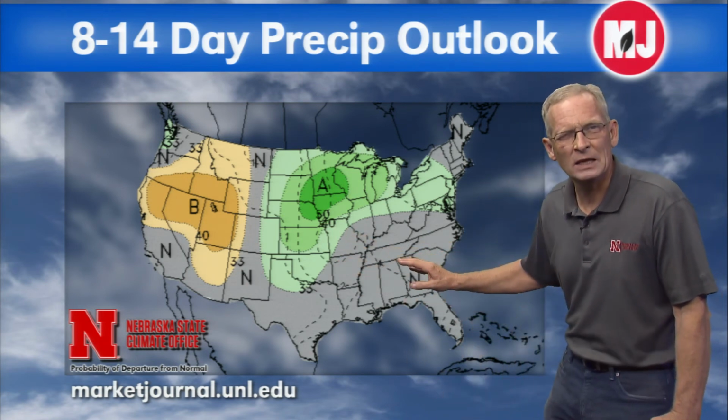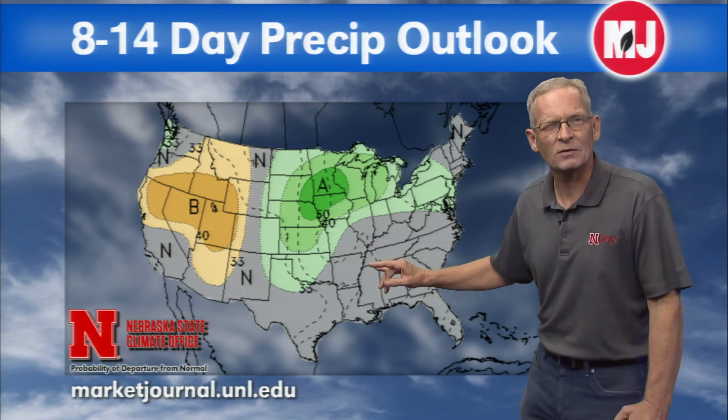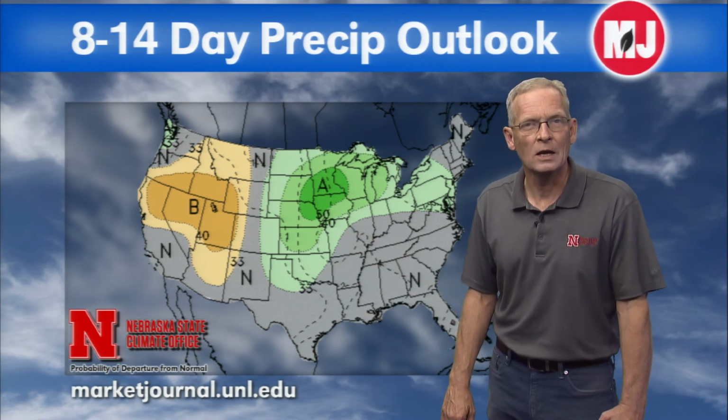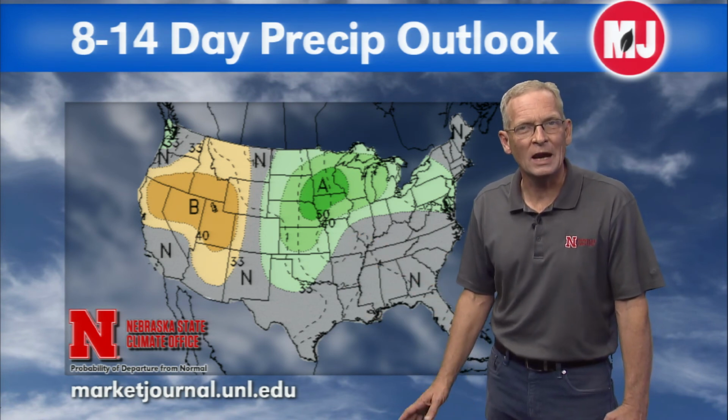The big uncertainty will be the eastern Corn Belt as the remnants of Florence move up the Appalachian chain, whether or not we see some extensive flooding in the eastern Corn Belt. But it does look, Troy, that at least for the time being, we're going to have a nice weekend.